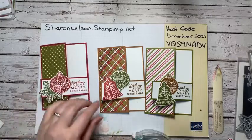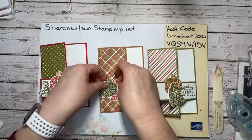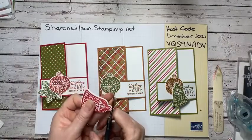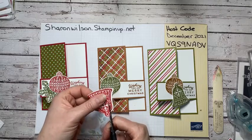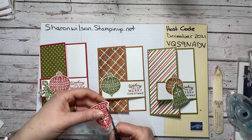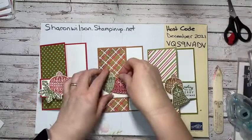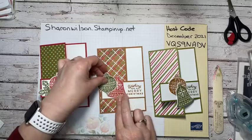Like that. And then this one, I've done that again, haven't I? I'm just going to trim that off. It's a bit too much white for my liking, and I don't think I can quite cover it up enough. Always move the paper, not your scissors. So I could do that again and then lift him up.